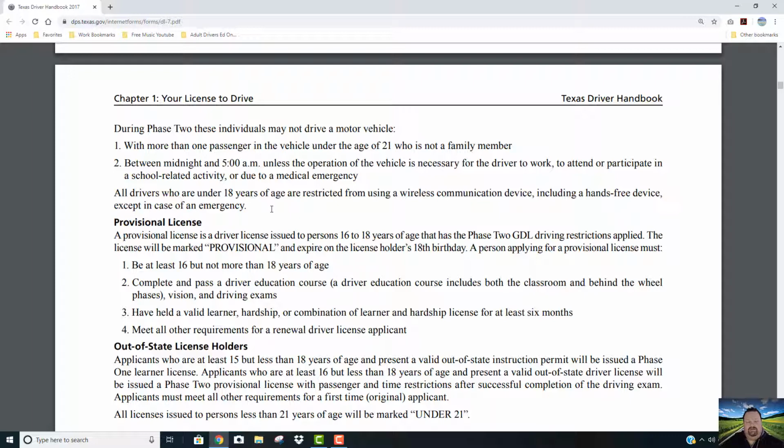Now, just so you know, this applies to everybody. No one's allowed to use a handheld device while operating a motor vehicle. But for teens under the age of 18, you can't even use a wireless communication device, not even hands-free. So if you have a Bluetooth connected to your stereo and your mom's calling you and you answer it while you're driving and you're under the age of 18, you'll be violating the law.